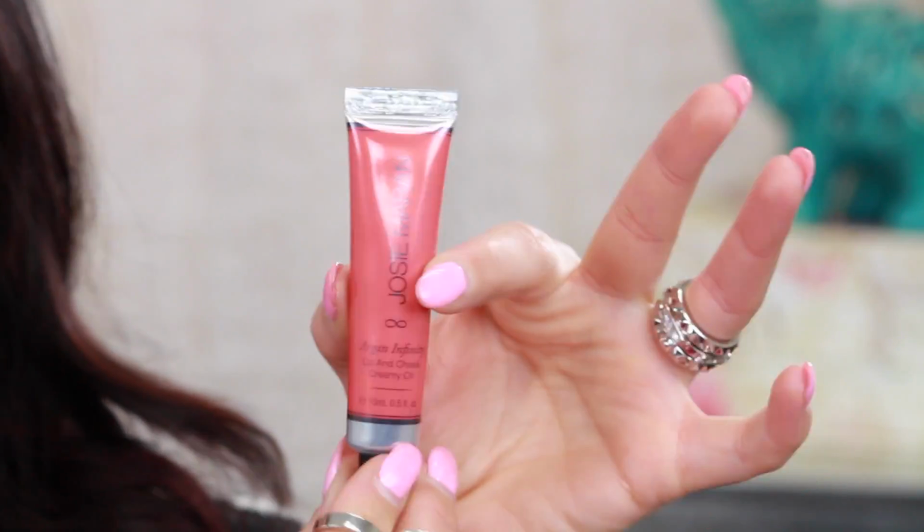I mean, it's lip and cheek, and I just made my own word, leap. Lip and cheek creamy oil. Let me pull up my little stats on that so I give it to you guys. Okay, so these are $18. It comes in a squeeze tube like this. There's 6 colors. I got the color, the Timeless Coral, because you guys know I love coral stuff. But the idea of this, you can use it for your cheeks and lips.